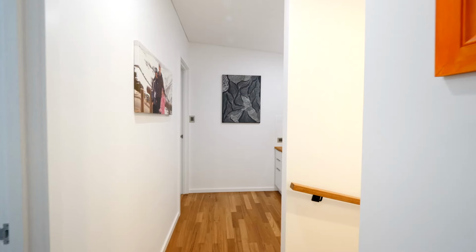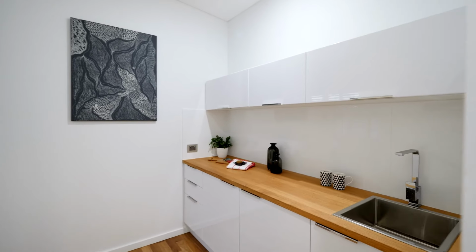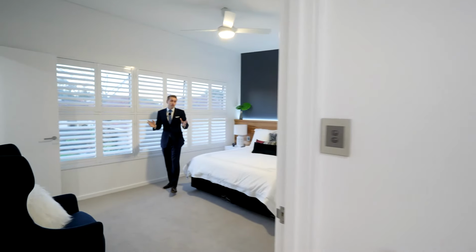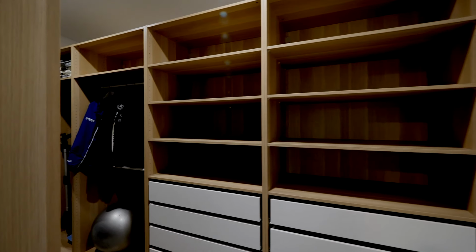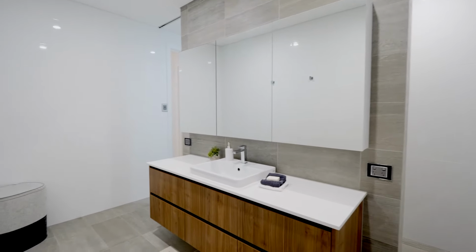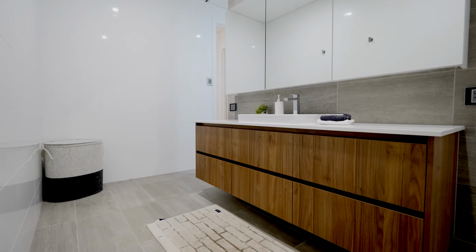Coming up the stairs, you land in a small landing area that has a carefully thought out kitchenette so that you don't have to travel far for your morning coffee. And here, in the newly designed master's quarters, you have a great sized bedroom with access to a large walk-in robe, shutter blinds with great northern light, and here, access to a bathroom fully tiled to the ceiling, which has been carefully thought out so that you can have use between both the upstairs bedrooms.